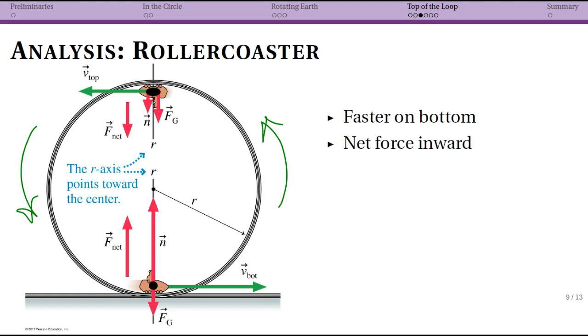Next, we need to say that there's a net force inwards. How do you know this? Well, it's going in a circle. Since it's going in a circle, there must be a net force inward. So this is true at both points. And this is again where it's important to think about that r, t, z coordinate system. If I think about my point here at the bottom, my r direction is towards the top. My t direction is that way. If I think about this point instead, my r direction is down, and my t direction is that way, because it is rotating and following my point.